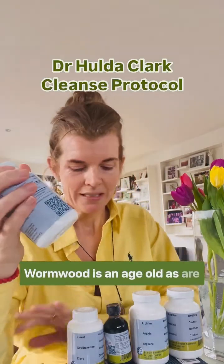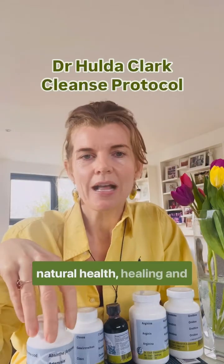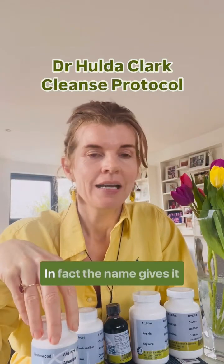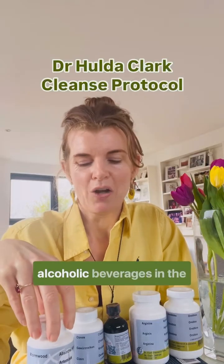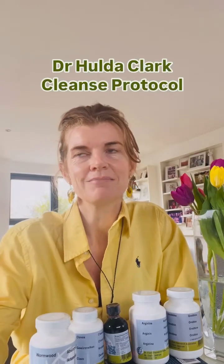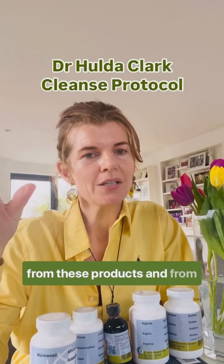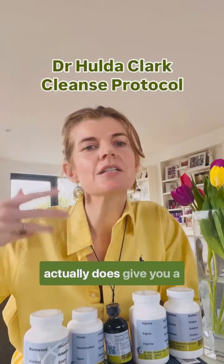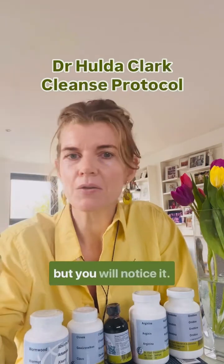Wormwood is an age-old herb, as are all 3, that has been used for natural health, healing, and anti-parasitic. In fact, the name gives it away. This was also used in certain alcoholic beverages in the 18th century, to the point that it had to be removed from these products and from the market, because wormwood actually does give you a little bit of a feel-good feeling, which is great while you're cleansing. Very subtle, but you will notice it.